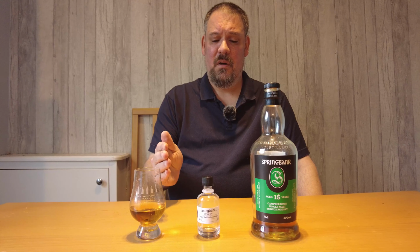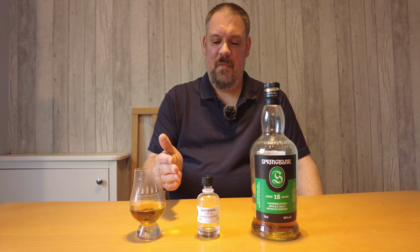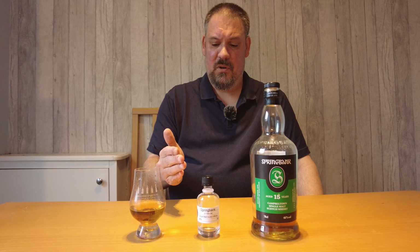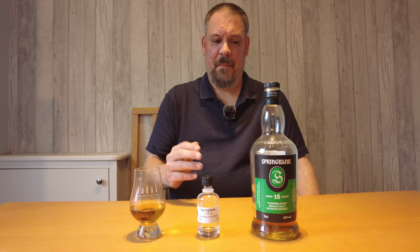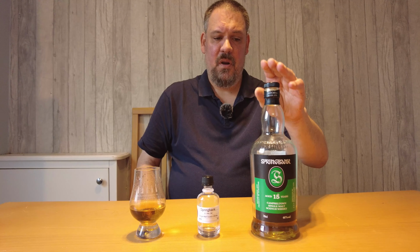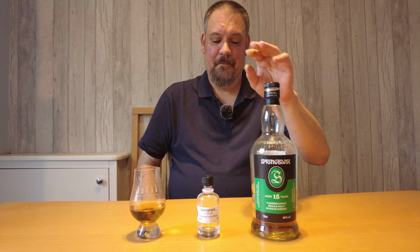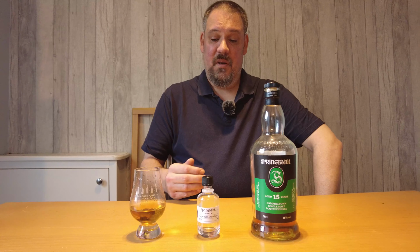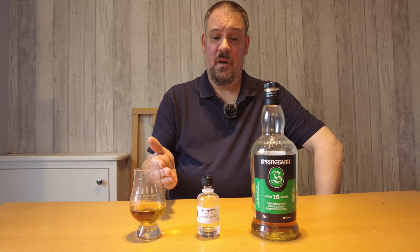So the cask makeup for this 21-year-old is 25% sherry, 25% port, 20% rum, and 45% bourbon cask. So quite a lot of different casks make up this one. Bottle on the left is a Springbank 15-year-old, and this will be my next single malt Scotch whisky review.